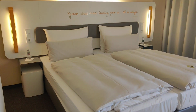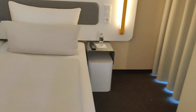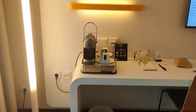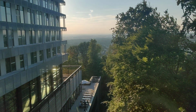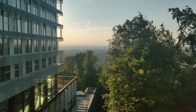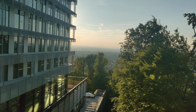Good king size bed, nicely done room, gives you the feeling of roominess, I would say, at par with standard European rooms. And the pick of the thing is this view which you get out of this training center, because it's on a cliff, which is just fabulous. So if you visit here and happen to get the corner rooms, then you are in for a treat for sure.